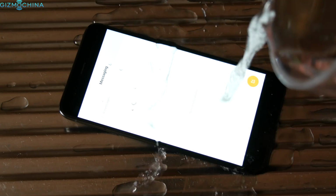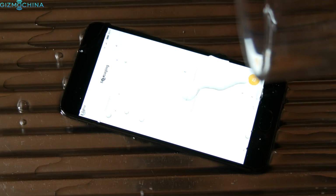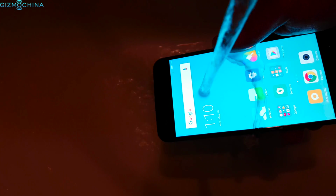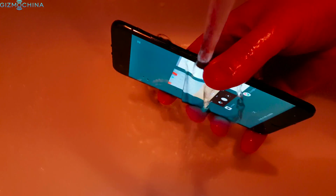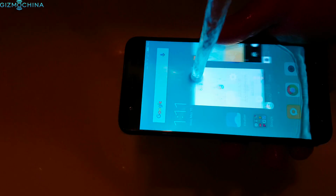It's worth mentioning that the Xiaomi Mi 6 is now splash-proof, even though the official certification number is not yet confirmed. Keep in mind that splash-proof phones are not the same as water-resistant smartphones. In other words, you cannot submerge the Xiaomi Mi 6 underwater. Don't mess your new phone up.